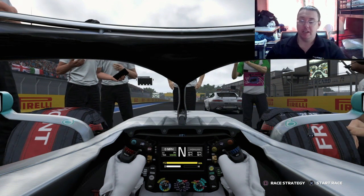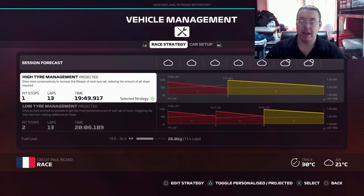Well, he might not think the run into turn 1's very long, but I think it's a pretty decent run down into turn 1. We are on pole position for the French Grand Prix. Not bad at all, if I do say so myself.